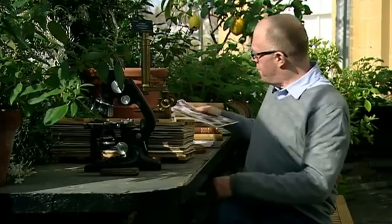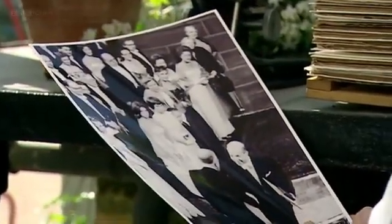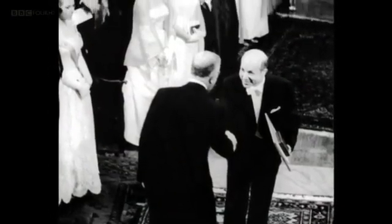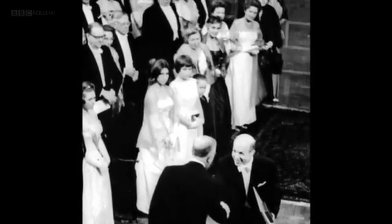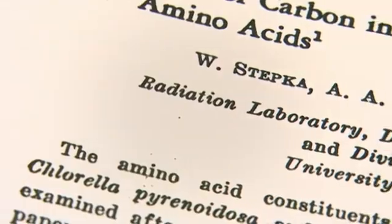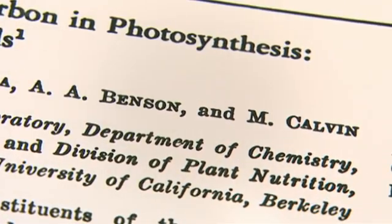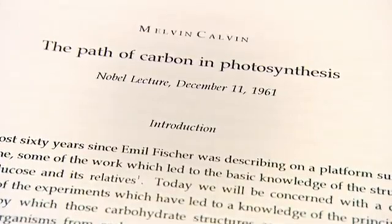I want to show you another photo. It's 1961, and Melvin Calvin is receiving his Nobel Prize for cracking the role of carbon in photosynthesis. But there's something, or someone, missing. Andrew Benson is nowhere to be seen. To begin with, both men are credited for their work on photosynthesis. Now, only one name takes center stage.